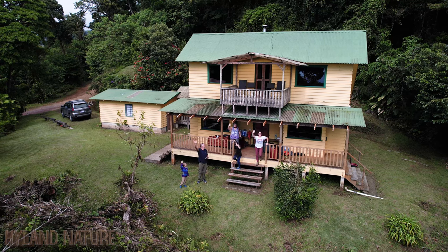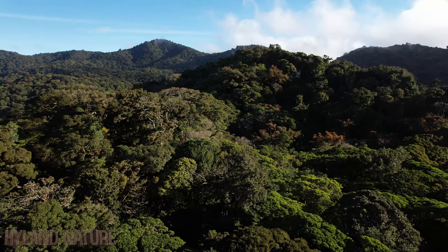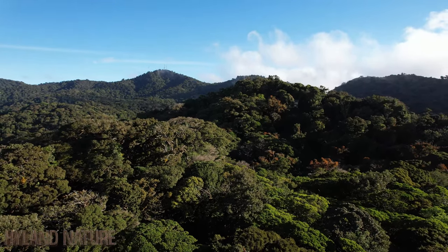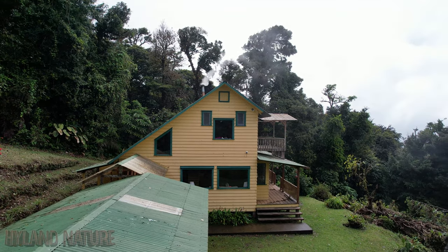On our last trip to Costa Rica, we booked an Airbnb that's the last house you can possibly stay at before arriving at the Monteverde National Park. It's pretty secluded and it's situated high up in the cloud forest.